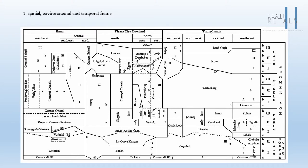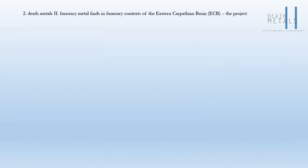Actually, what's really important in the way I see the Late Bronze Age is that the Late Bronze Age starts around the latest phases of what we call the Wittenberg cultures and the Ottoman, and ends at the end of Hallstatt A. So when I'm referring to Late Bronze Age 1, 2, 3, it's between these relative chronological periods.